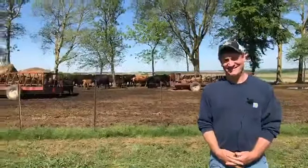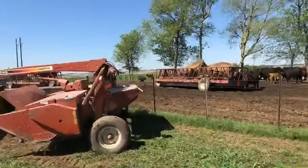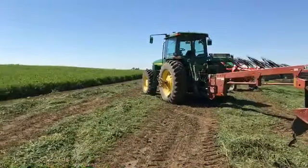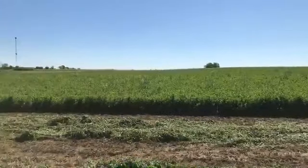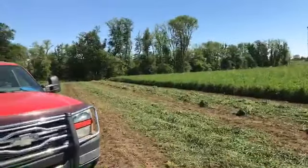So, as Richard's standing there so nicely for me, that's a picture of our cattle, the hay bales, mower, and other equipment that it uses to produce hay. And then that is the rest of our 120. And you can see the timber.